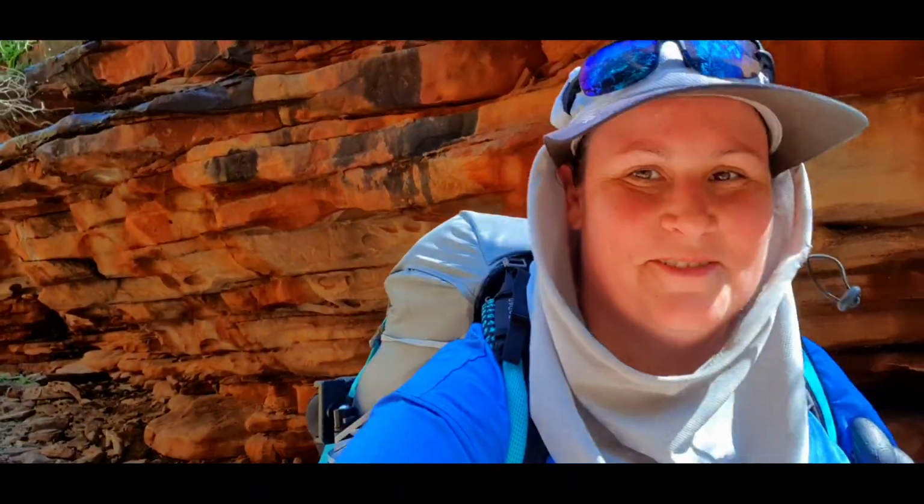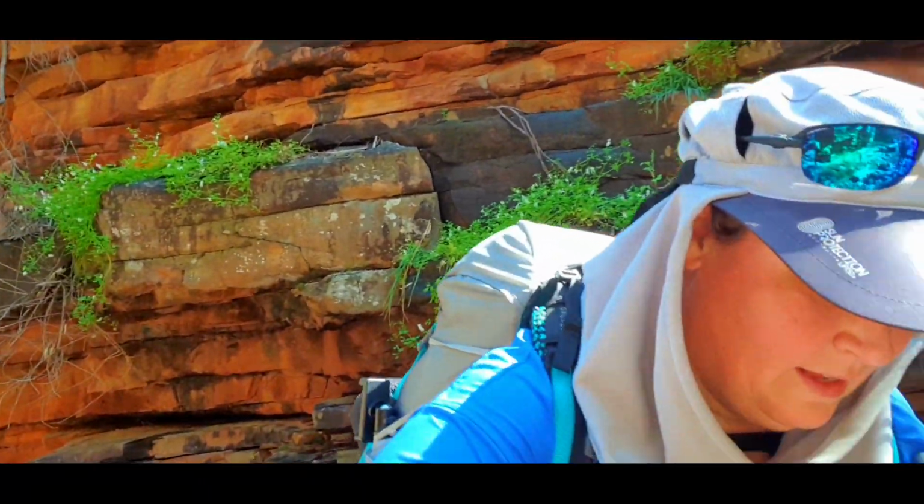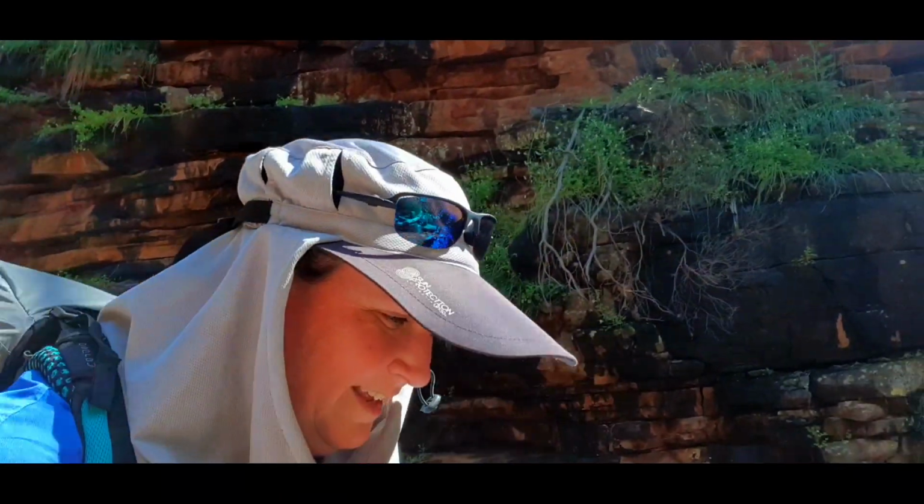I love these rock formations in the Flinders. So this is the Southern Flinders Ranges, and the Northern Flinders Ranges has some of the oldest rock formations in Australia. These ones are young by comparison. But the narrows are pretty cool.